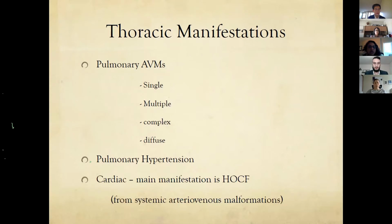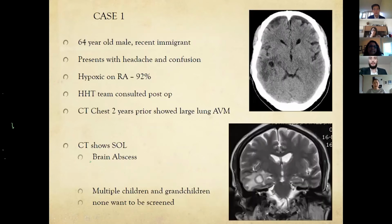Of course, there's also cardiac manifestation, and Marie already spoke to that. High output heart failure from systemic AVMs is seen in a smaller proportion of patients. But we'll focus today on pulmonary AVMs.